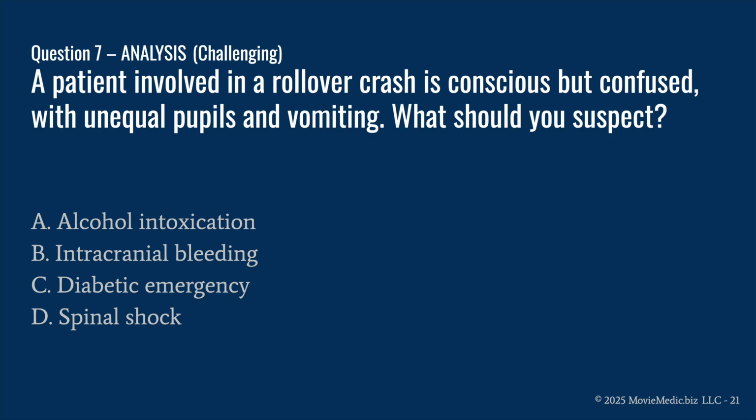Question 7. A patient involved in a rollover crash is conscious but confused, with unequal pupils and vomiting. What should you suspect? A. Alcohol intoxication. B. Intracranial bleeding. C. Diabetic emergency. Or D. Spinal shock. The answer is B, intracranial bleeding.